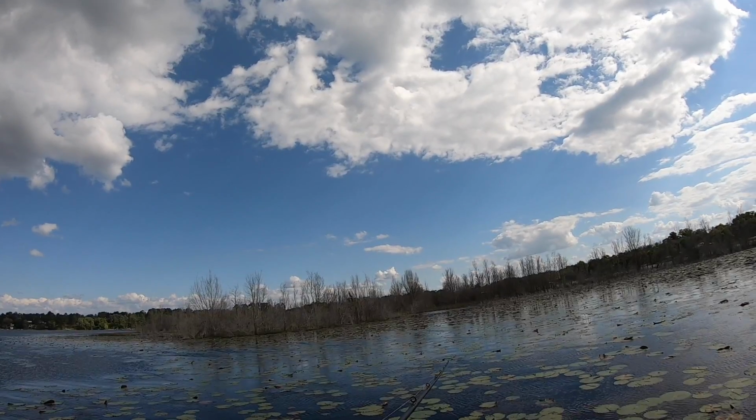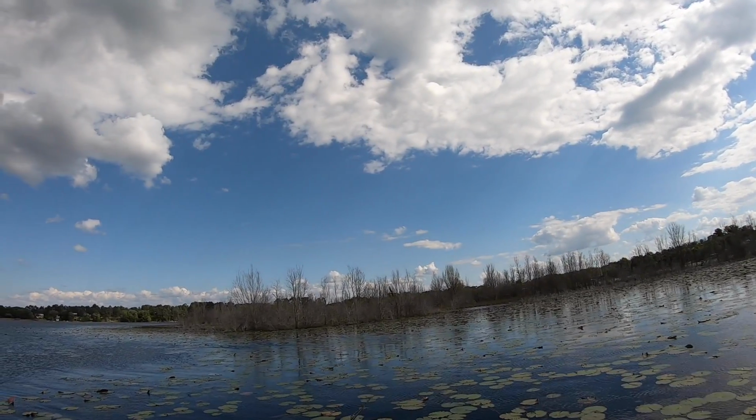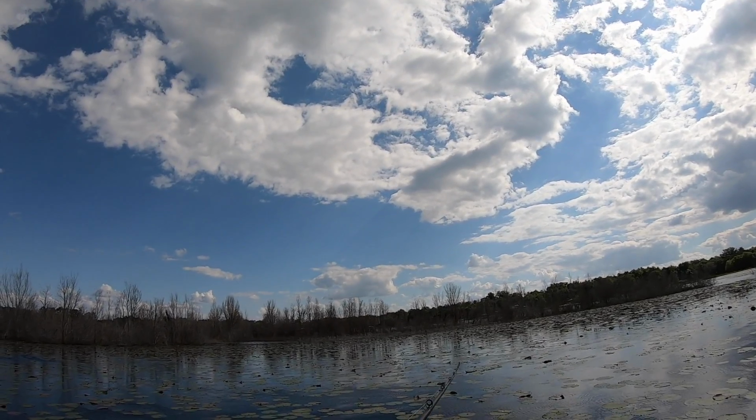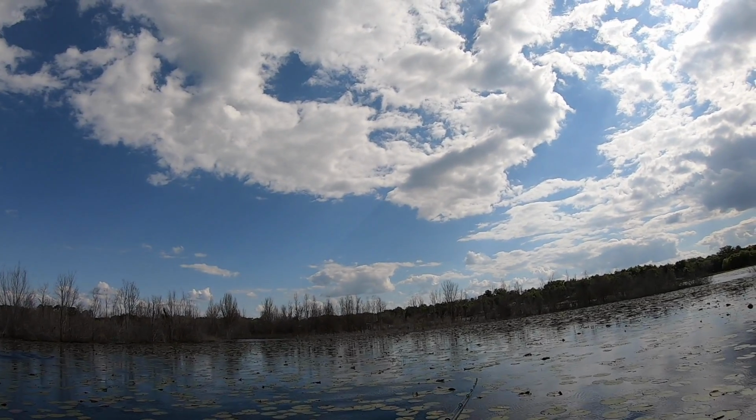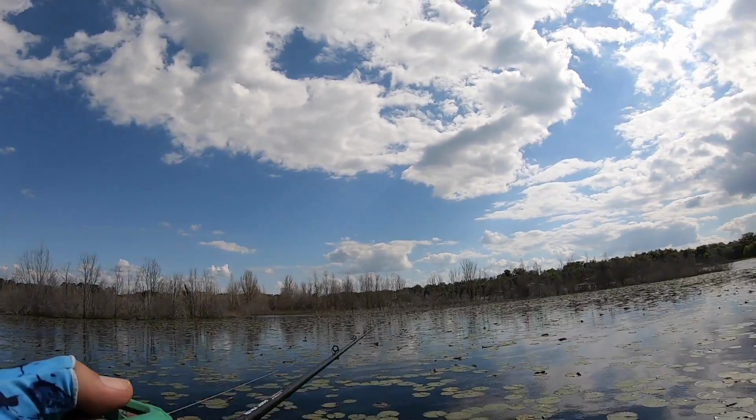This little paddle tail is actually kind of impressive. Smaller than what I would normally use for this technique, but that little paddle tail is actually thumping away pretty good. Wow, it looks really nice in that water.